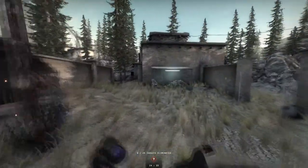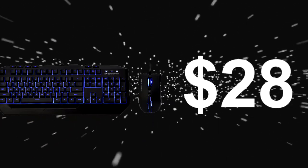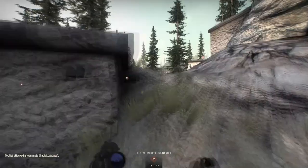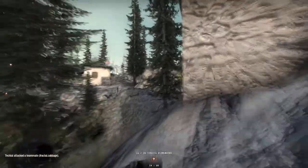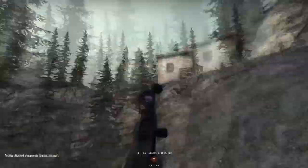For the keyboard and mouse, I went with the Cooler Master CM Storm Devastator gaming bundle with a wired gaming keyboard and a wired optical mouse. I actually had this back in the day when I first started out, and I've honestly kept the keyboard. The mouse was decent, but I upgraded to a Razer DeathAdder later on down the line, and that's what I use today. However, I still use the keyboard and I think it functions just fine.